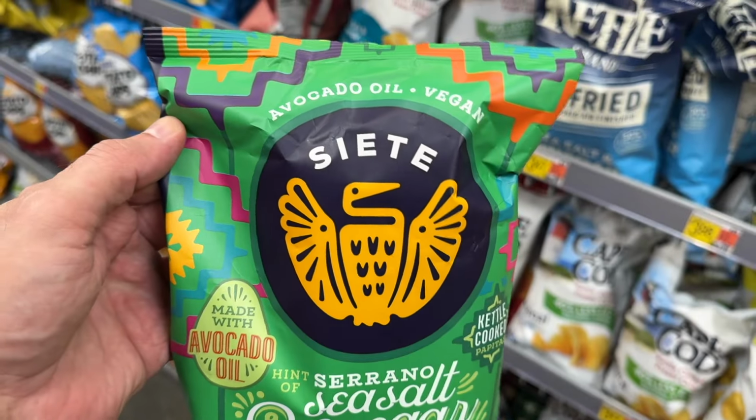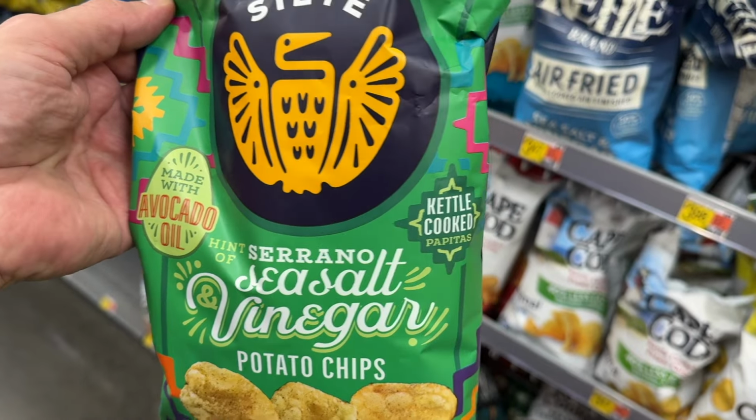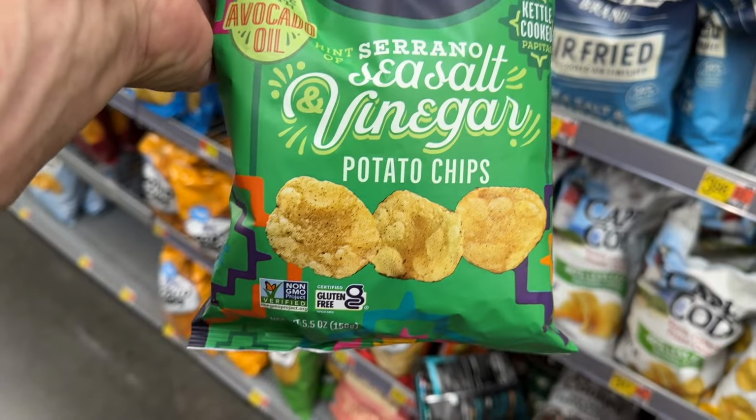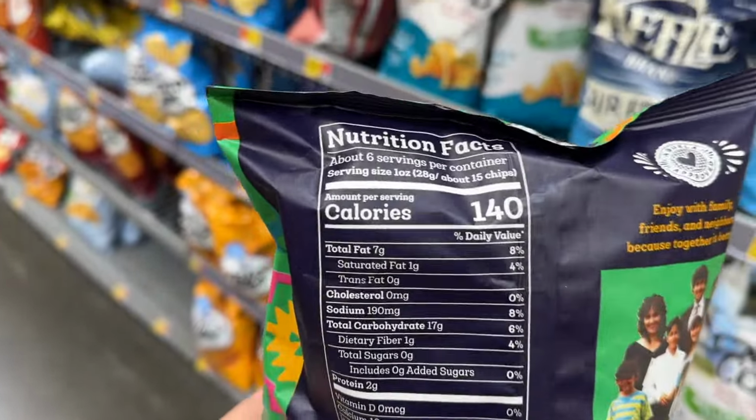And surprise, surprise, look at what one of my favorite brands has come up with. Siete has come out with a Serrano sea salt vinegar potato chip. And let me tell you, from firsthand experience, this thing is incredible. I absolutely loved it. And the ingredients and the macros are on point.